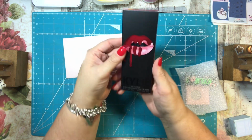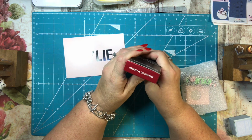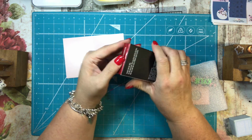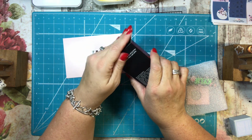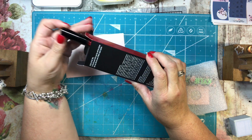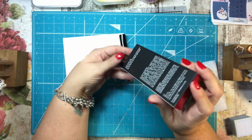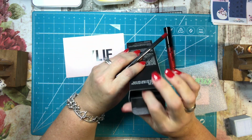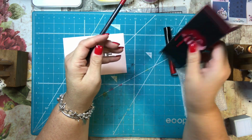So first I found this metal liquid lipstick and eyeliner, and it's called Naughty is the New Nice. And it says, for the best results, fill your lips with the lip liner, then top with 1 coat of matte liquid lip. This is a neat idea too, how she has it separated in here. I don't know, I kind of like that.